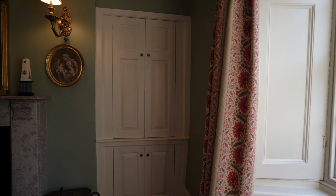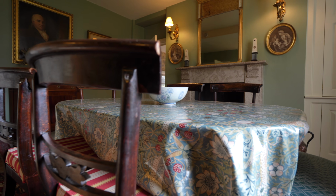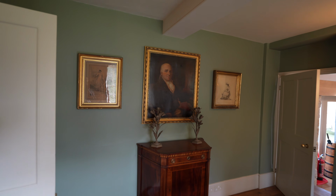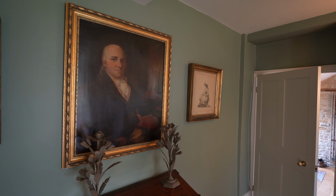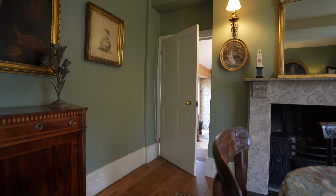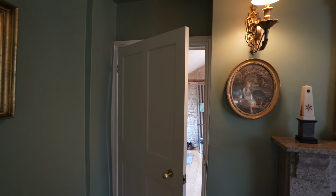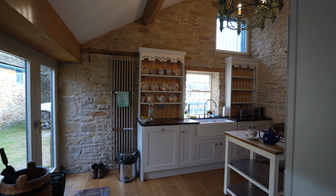Another built-in cupboard. We have a William Morris Strawberry Thief wax tablecloth. More beautiful paintings here. I really love the gilded frames. It looks so nice against the green shade. This entire cottage, well, at least the ground floor, has underfloor heating. So we have that at home as well, and we always feel quite spoiled in our place because it's so nice. Let's go into the kitchen, which has a very English country feel to it.